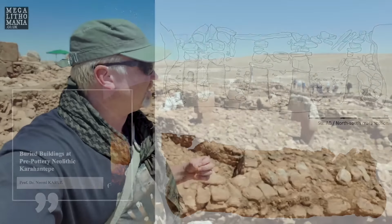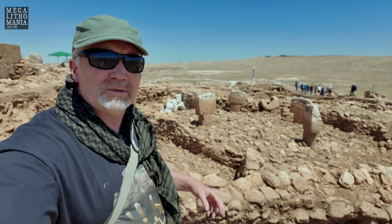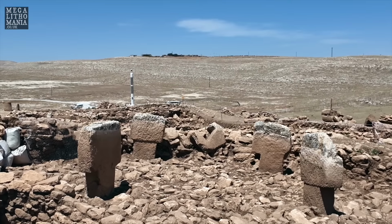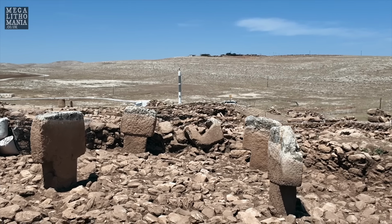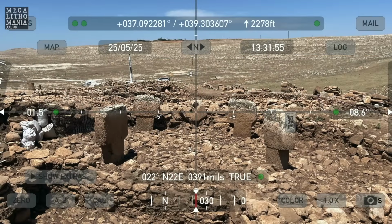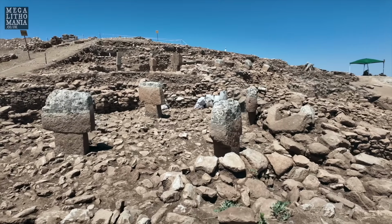This is one of the other enclosures up the hill, and you can see the shaping here. We actually mentioned this in my small wooden book, that you've got irregularly placed T-pillars. Now whether these have just been shifted out of place, we don't know, but you can see they're almost all facing one another, with the porthole stone towards the north behind it. So little bits more are getting uncovered as you look around the site here in May 2025.